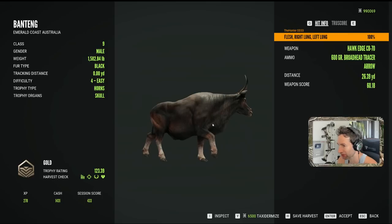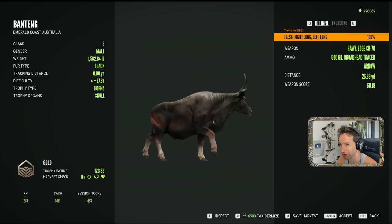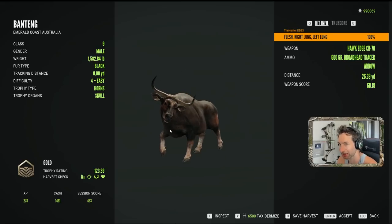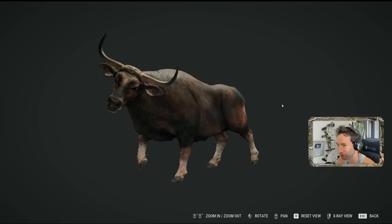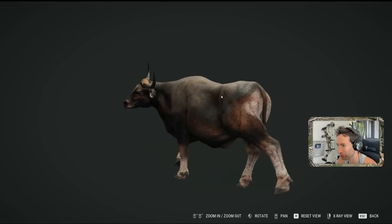You can see the heart is way up here, but we went right through both lungs. 26 yards, and a 1,582 pound Bantang is down. This thing was a black, but look at that. Oh my God, is that awesome. Wow. Holy, that is something special right there.